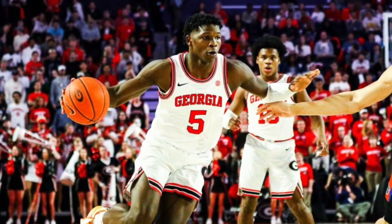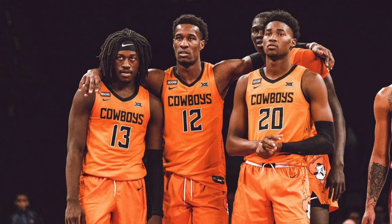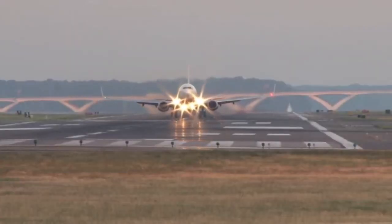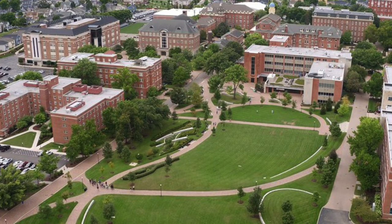Georgia was the first major program to offer Toppin. In the end, he landed more than a dozen offers, including ones from Oklahoma State, Mississippi State, and Dayton. In April 2017, he visited the small university in Dayton, Ohio.